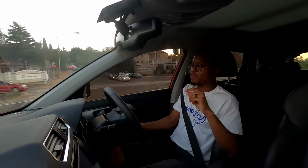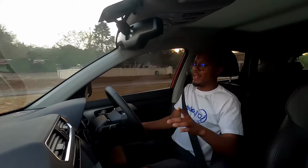So the value retention, I'm impressed, because looking at the average on the websites, I think We Buy Cars was the one with the lowest at 300,000. And I'm thinking to myself that if you got it for 330, especially if you bought it before April last year, you lost only around 8% of the value. I mean, that's quite impressive actually when I'm thinking about it.